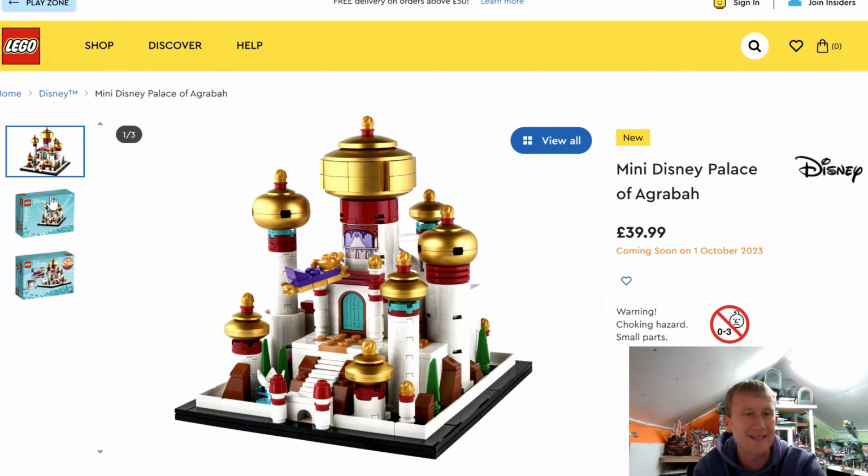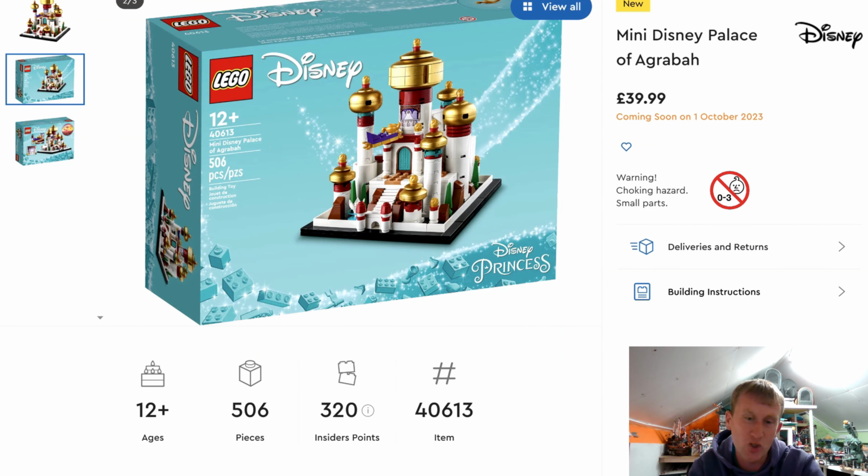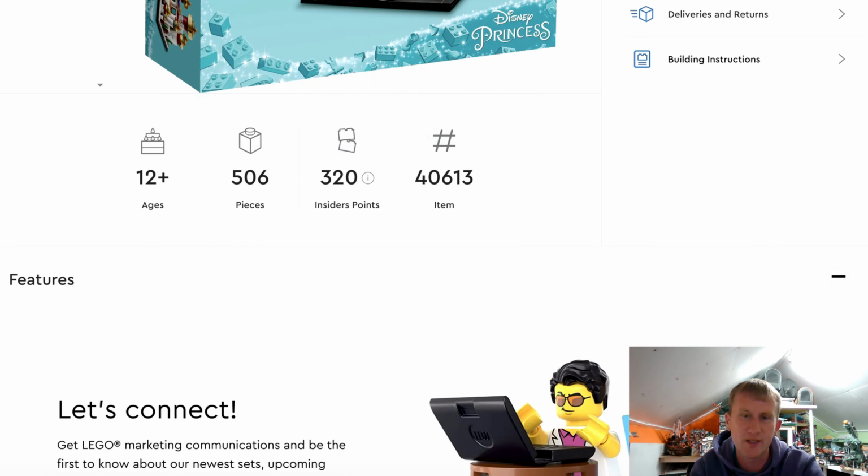So it's all going to be about Disney by the looks of it on the 1st of October. So obviously Star Wars under the Disney license. 506 pieces. Item number 40613. 320 points, 12 plus, 506 pieces.